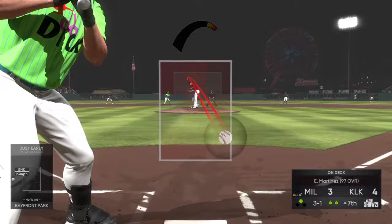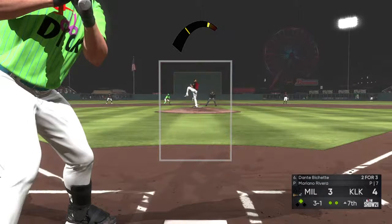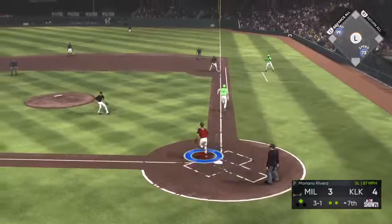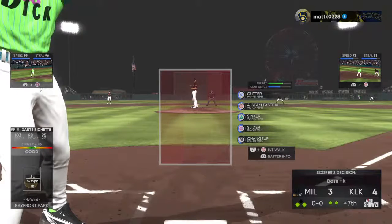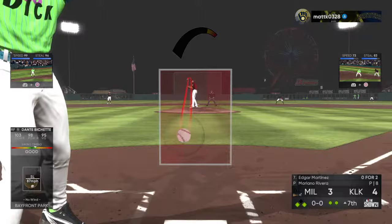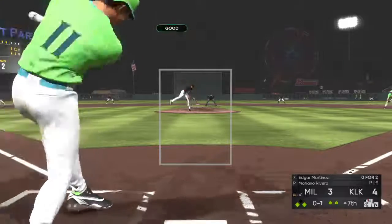Every base runner in a close game like this really matters, so you can't afford to be giving out free passes this late. Hit softly down the line at first. Throw won't get him at first, an infield single, and it's first and third now. First baseman, Edgar Martinez. So now to the plate, Edgar Martinez.